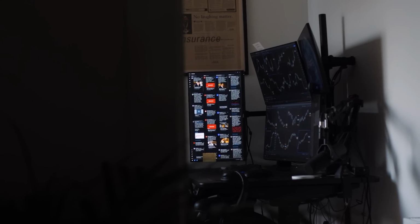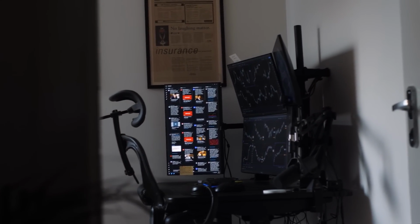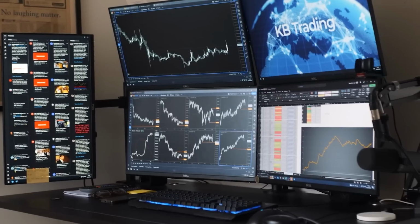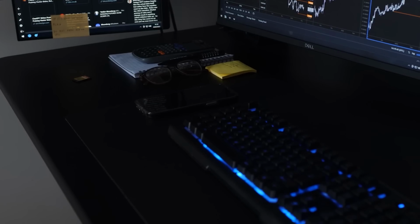Now, the Autonomous desk that I have is not even their extra large desk. This is just their standard size desk, and it perfectly houses 5 of my screens, and I still have plenty of room for keyboard, notepads and all that kind of stuff.